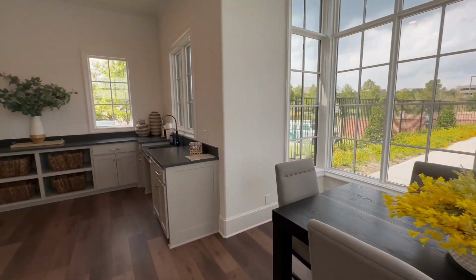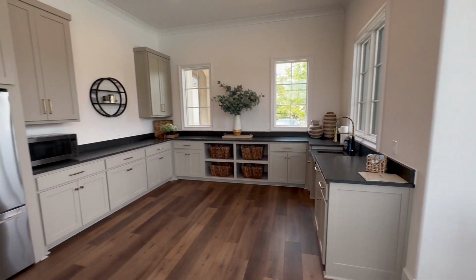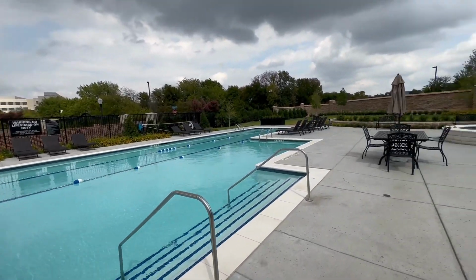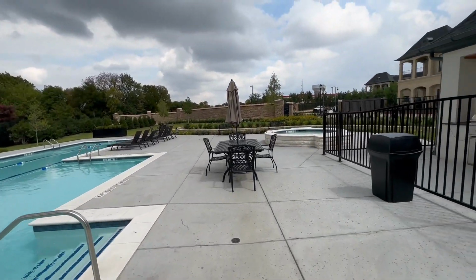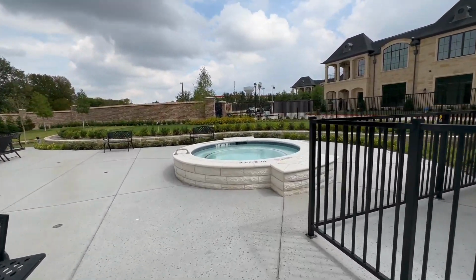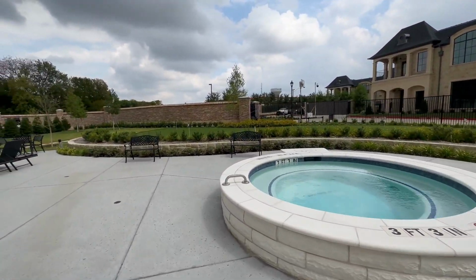And these amenities for the condos are exclusive to the condos. So the benefit here, if you live in these condominiums, you have all the benefits of living in Normandy Estates. But if you live in Normandy Estates, you do not have access to the condominium amenities.